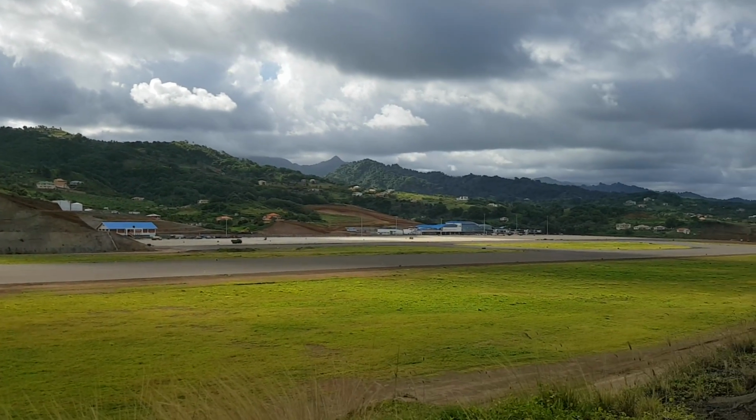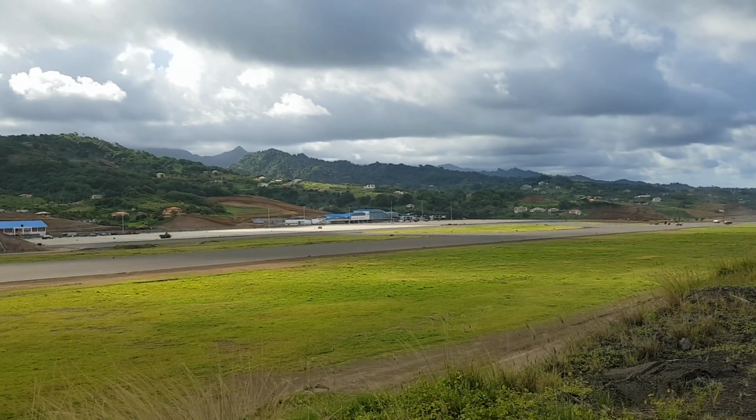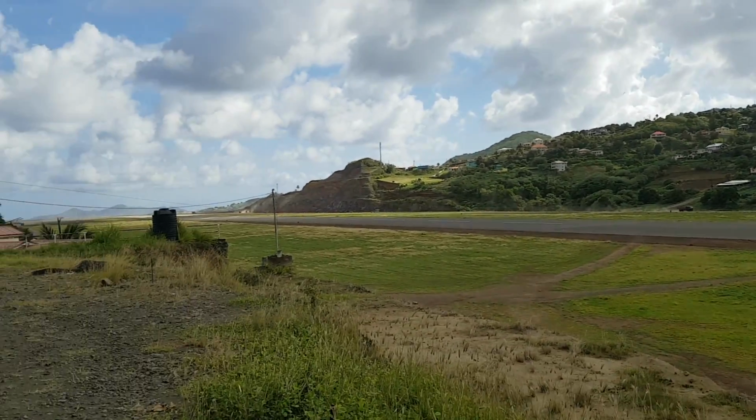I know they're gonna have a fire station somewhere. I don't think that's the fire station. No, that's probably not it. That's what that looks like. The runway.